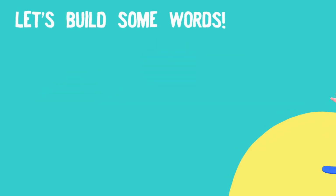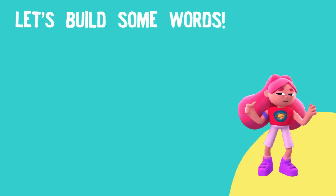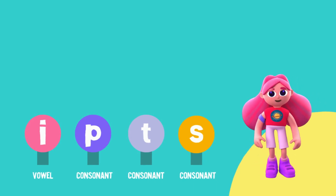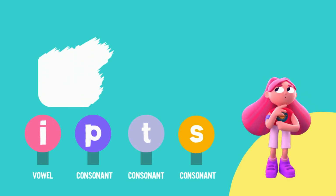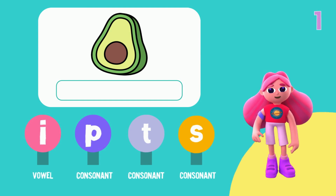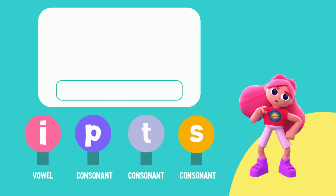Now that we've gone over all the letter sounds we'll be using to build words today, we're ready to start building. Here are the four letter options: I, P, T, and S. How do you spell the word pit? Pit is spelled P-I-T. Nice work!